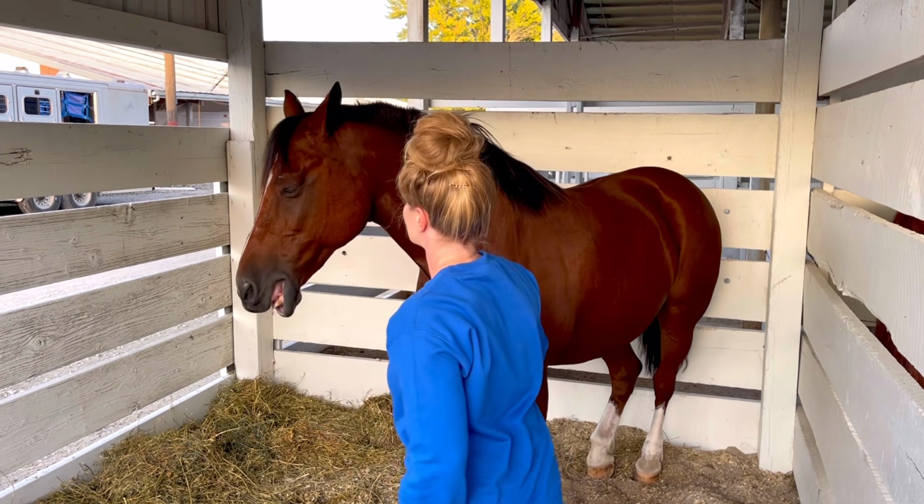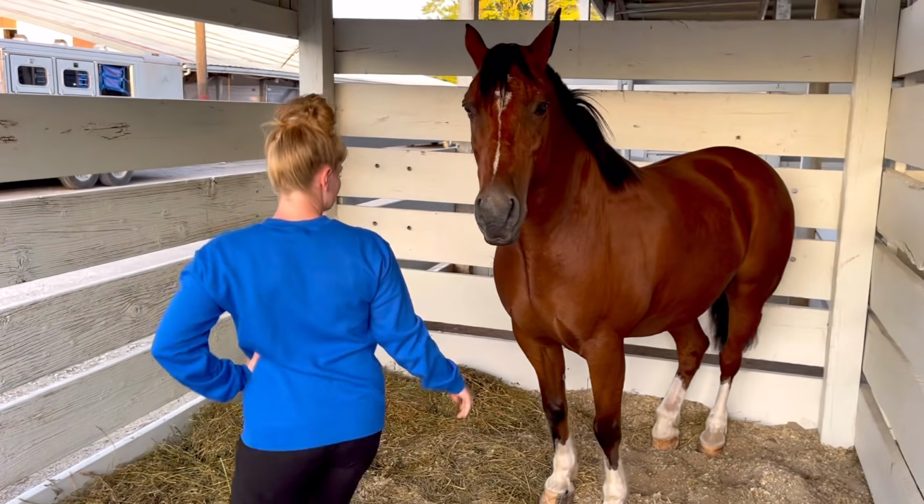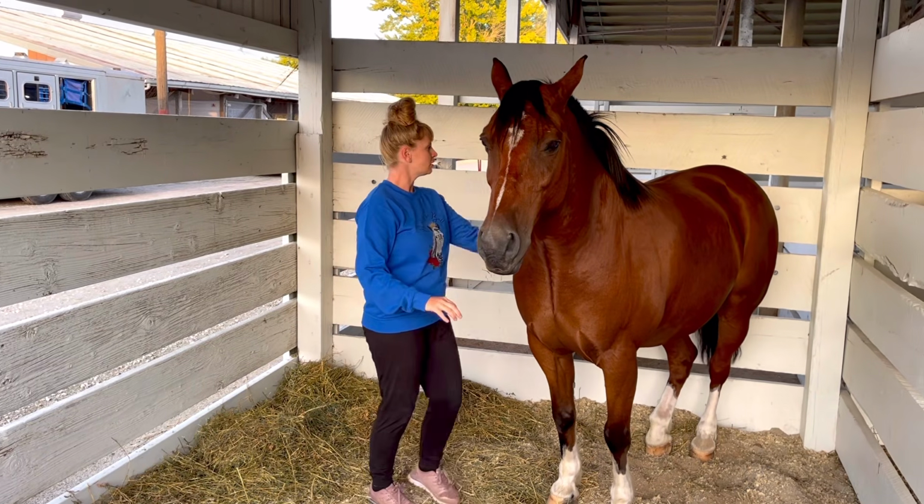Looking at his teeth, he's around 11 years old, give or take. And a great way to tell the age by the side profile of the teeth is the Galvayne's groove. So I highly suggest looking that up and researching it.